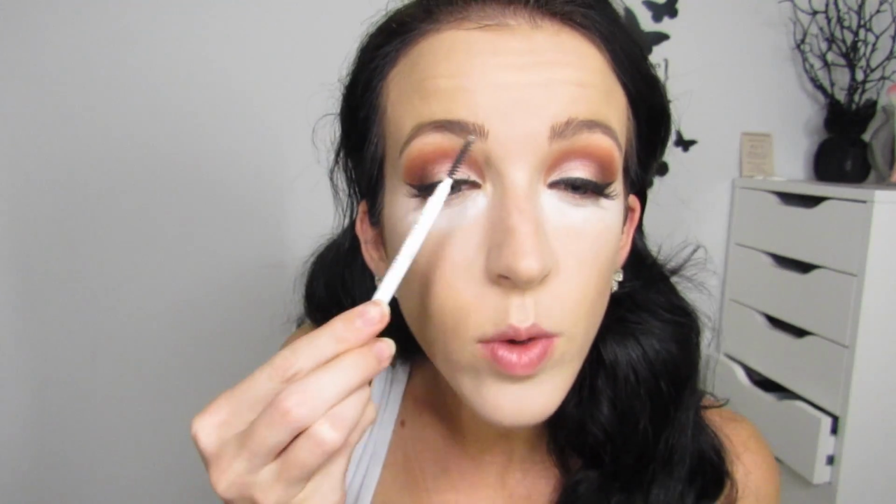So now it is time for the brows. I'm going to do them like I normally do. I usually fill them in pretty dark anyways.